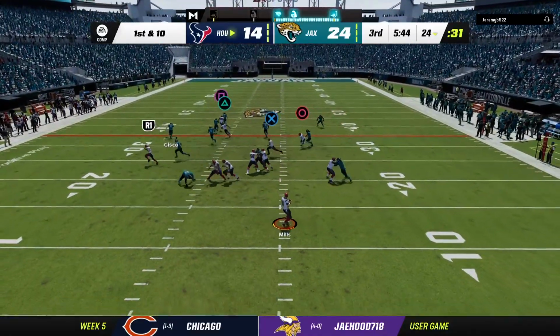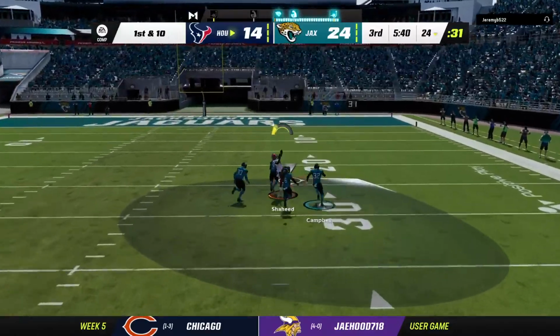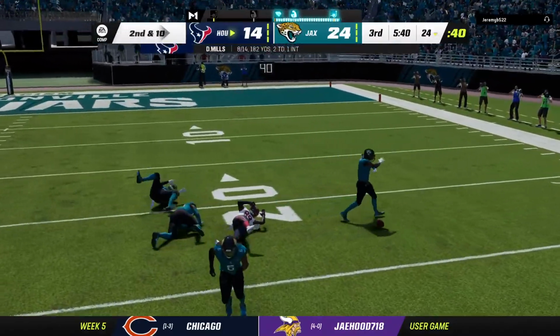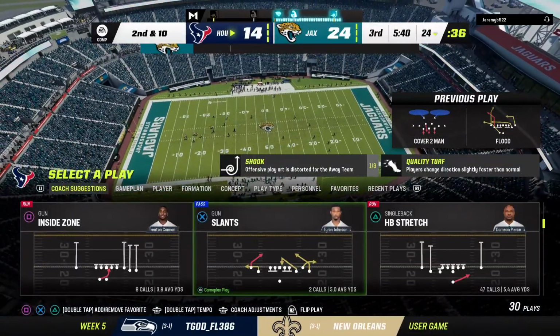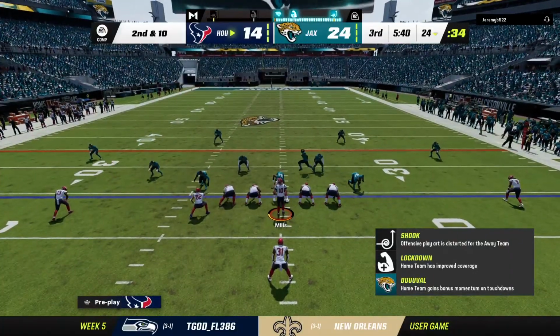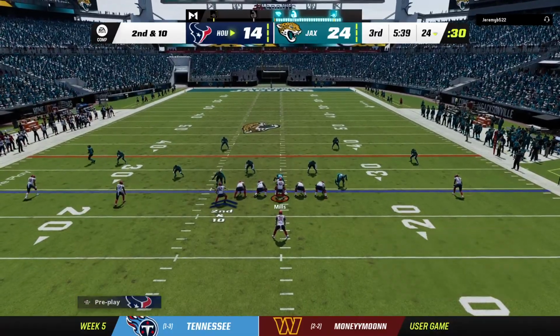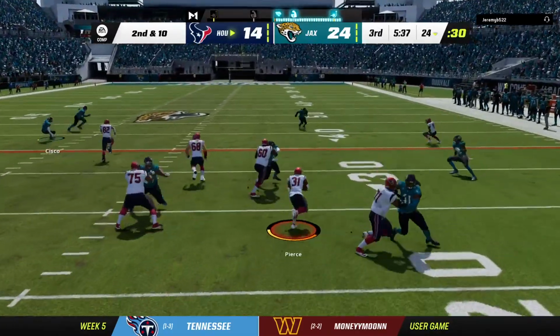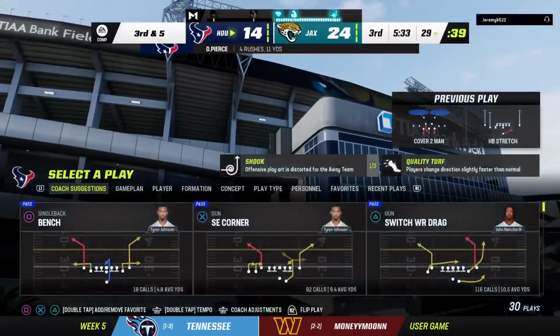Mills now looks to throw on first down. Looking deep downfield. And this is incomplete. Oh, it looked like he had a pretty good line on that one. That would have been a big play, but he could not pull it in. From the 24, they'll go again on 2nd and 10. Hand off right side to Pierce. 5 yards. Now it's 3rd and 5.